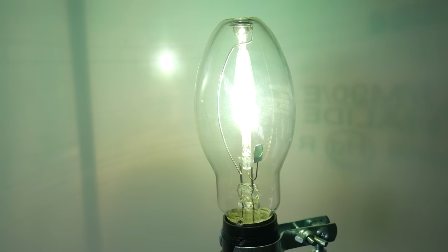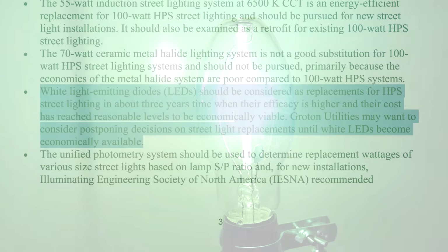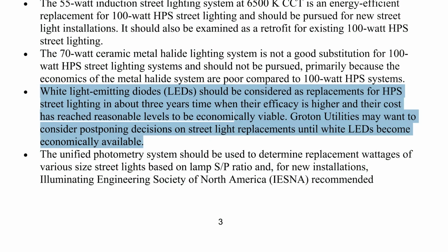The conclusion was that metal halide didn't make sense due to higher maintenance costs, but induction would make tons of sense. But I also liked this final recommendation. White light-emitting diodes should be considered as replacements for HPS street lighting in about 3 years' time when their efficacy is higher and their cost has reached reasonable levels to be economically viable. Groton utilities may want to consider postponing decisions on street light replacements until white LEDs become economically available.